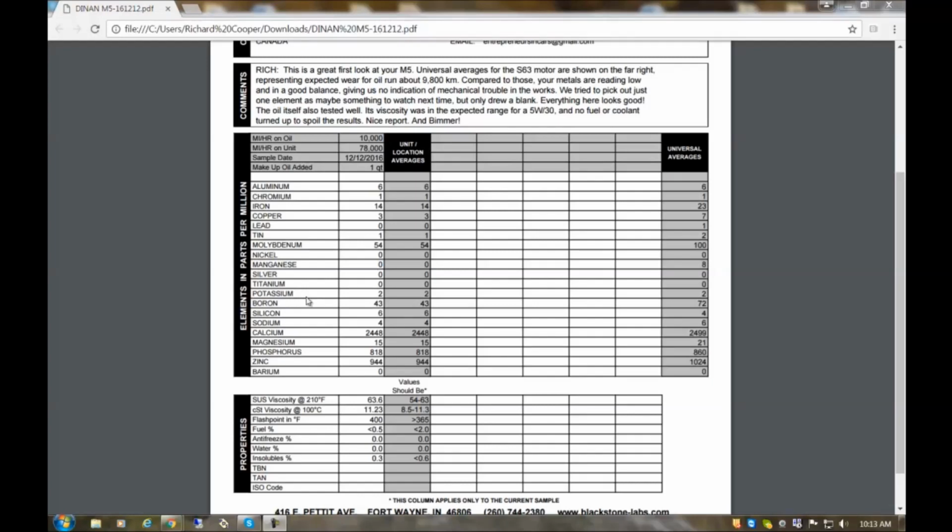Okay, and then you've got some other engine parts, obviously like titanium, and then you're getting into other elements like potassium, calcium. Like, motors are not made out of calcium. Why would it have 2448 as a reading for calcium? What's that for? These lower elements are going to be mostly additives in the oil. Calcium is usually the dominant detergent additive in most types of oil. Sometimes you'll also see a mix of calcium and magnesium.